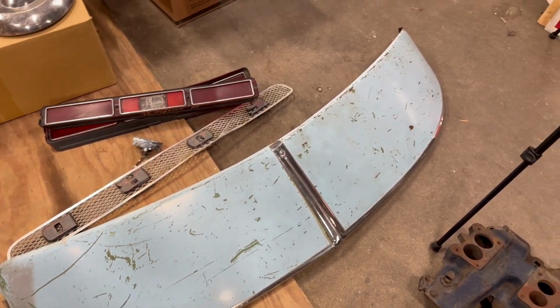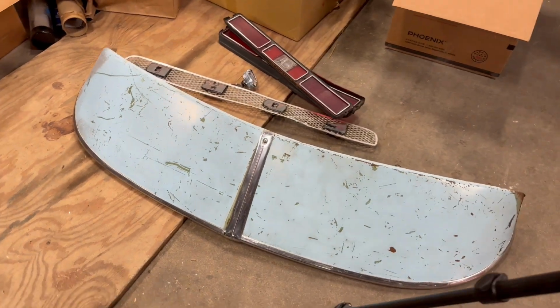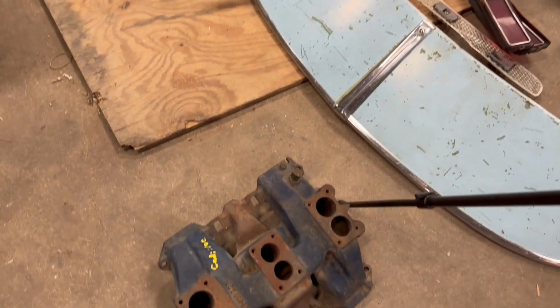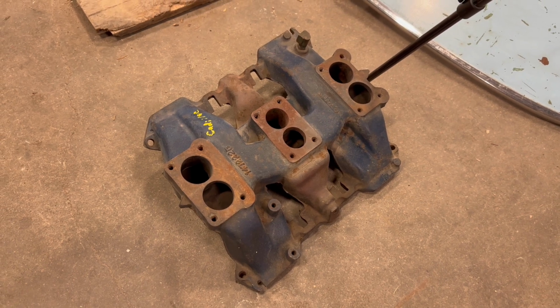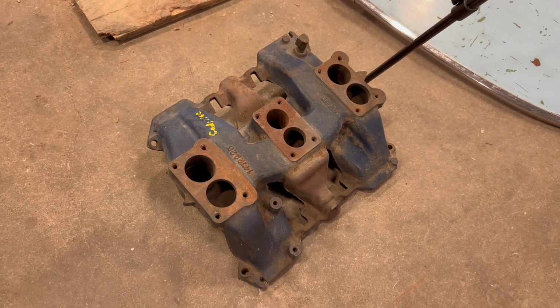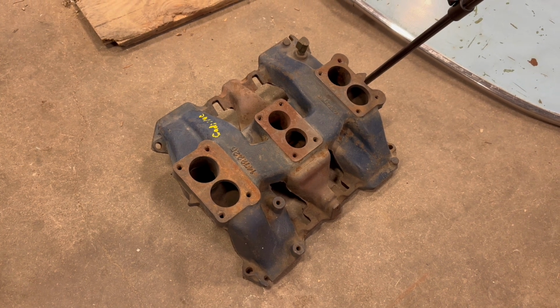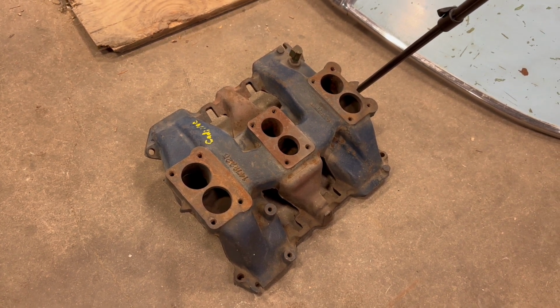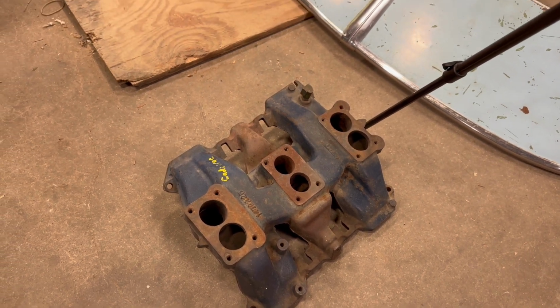And this is a cool piece. I'm going to drag this along. I don't know if there's going to be any buyers there for it or not, but it's been sitting on my shelf for years and I really don't need it. 3-deuce intake for a 59 or 60 Cadillac. So that's a pretty unique piece. Got it at an auction years ago. Just thought it was super cool being 3 deuces for a Cadillac. But haven't done anything with it. So I thought, what the heck, we'll throw her in. Take it along with us down to the swap meet.